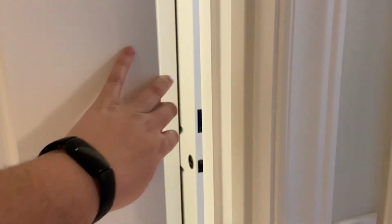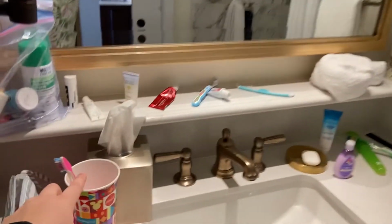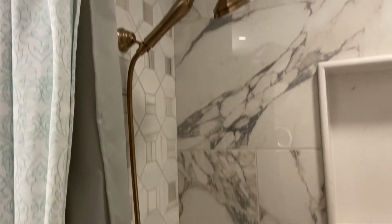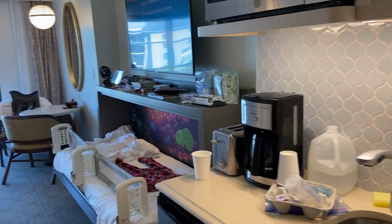And then if we go through this pocket door, you get the rest of the bathroom. So here is the sink area, all of our stuff. I always get a cup and make a toothbrush holder for myself. Lots of storage down there. Comes with a hairdryer, that's pretty standard. And then over here we have a bathtub, so also nice for kids. And then there's a shower in here also. We have towels hanging everywhere. Okay, and I believe that concludes our room tour.